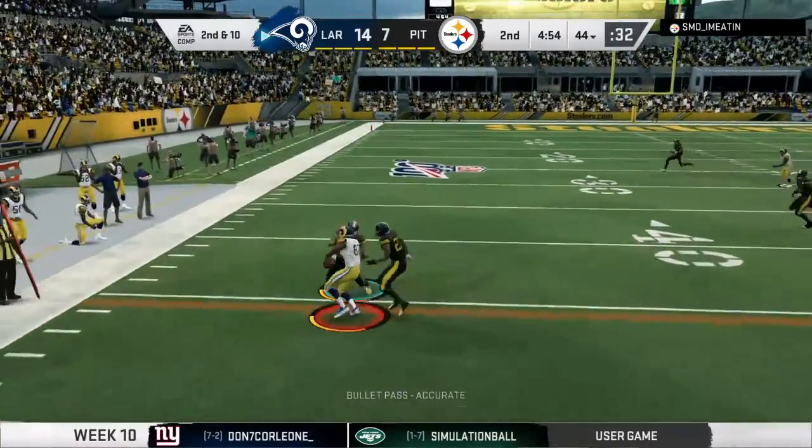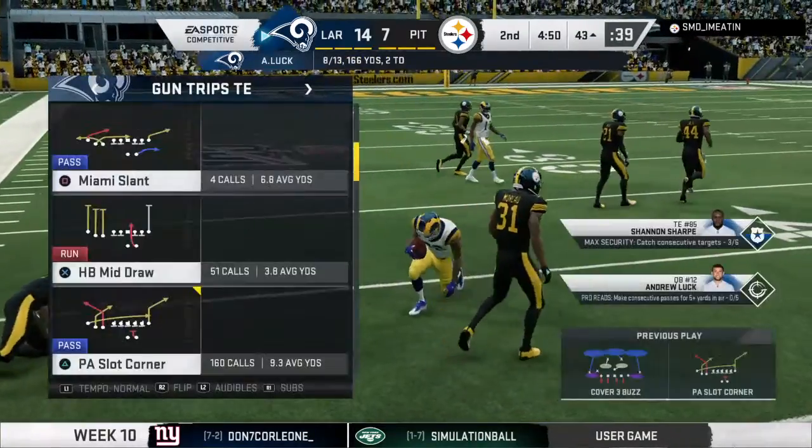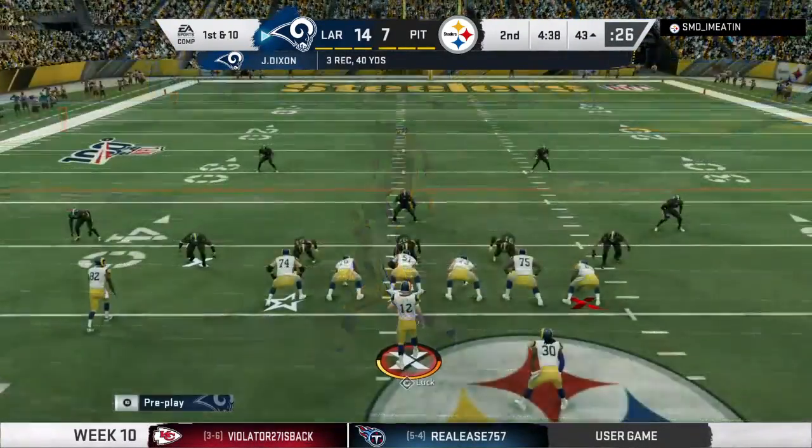Here's a quick hitch route, and the throw complete. And taking it across midfield and inside the 45. A gain there of 12 yards and a first down L.A.